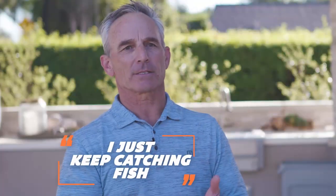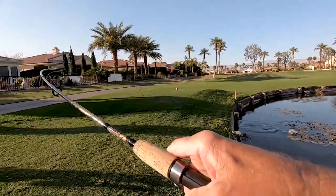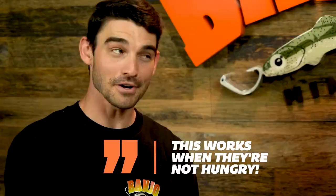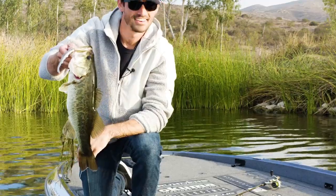I just keep catching fish. I mean, like, sizable fish. I wouldn't go without it. There we go. This works when they're not hungry, and that is no joke. Another bass in the back of the work pond, bro.